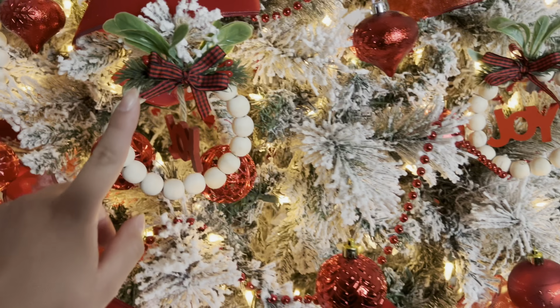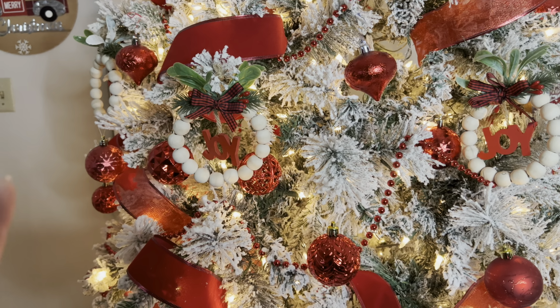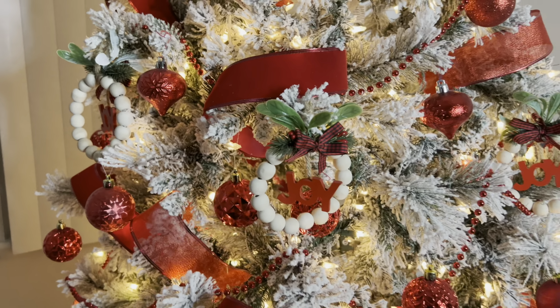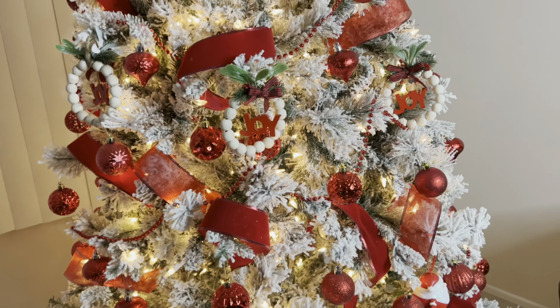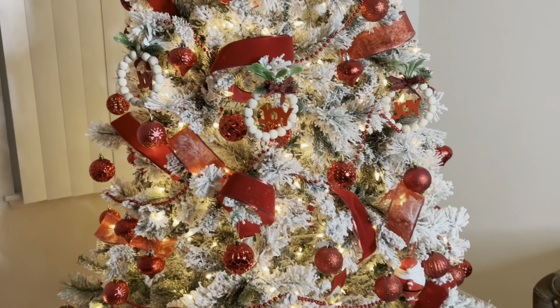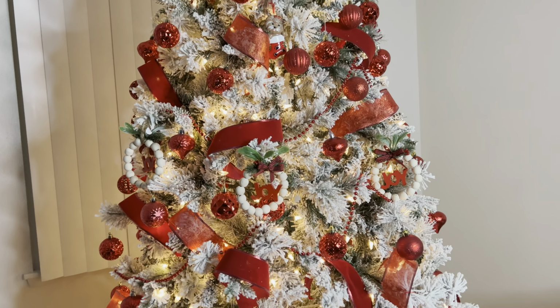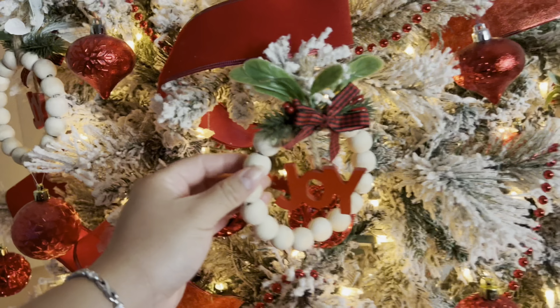I love this ornament. Hopefully I can find more of these and get them, because I want to get three more. I was thinking of putting three right there in the middle, and then three on the bottom, and then three on the top, so it could look nice. I like these.